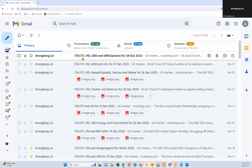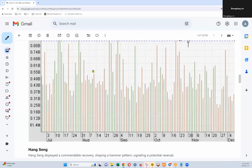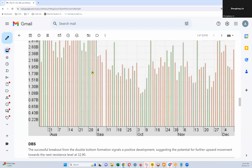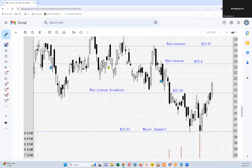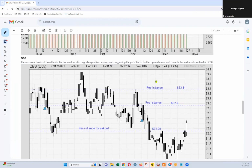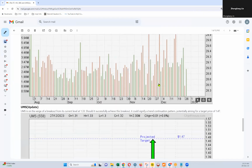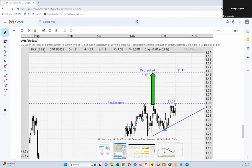Next for today will be DBS and UMS. So we have DBS breaking up from its double bottom formation, which I like to highlight. And here we have a resistance to watch at 3290, then followed by 3341. So let's see whether it can hit 34, my ultimate target. And then UMS update over here. Okay, so without further ado, let's go with the chart. So there's a lot of stocks to cover.